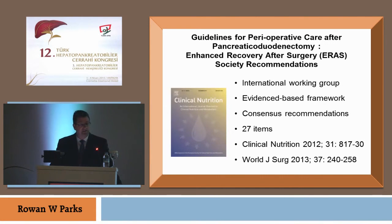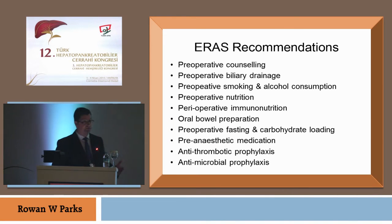The enhanced recovery group across Europe have drawn up some recommendations for perioperative care after pancreaticoduodenectomy. Essentially, a working group was established to look at all the elements of this multimodal pathway and to try and draw some consensus about best practice. They focused down eventually on 27 items, and this was simultaneously published in these two journals as a recommendation or a guideline. Again, these are the items that were looked at and the evidence base for each of these elements.